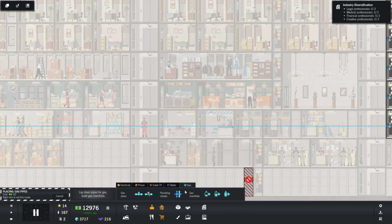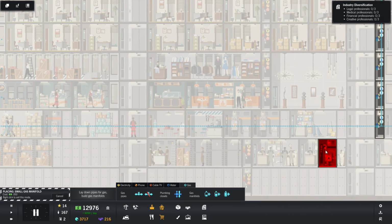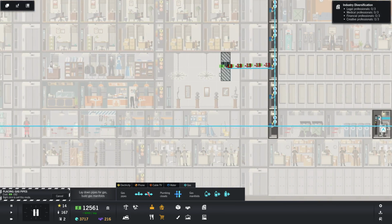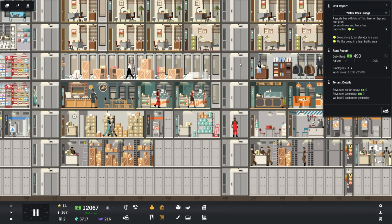And then this is also going to be our first gas adventure as well, which is interesting. So we're going to get this in. We'll just go ahead and stick it in along here in this corner. So that works out very similar to water and everything else really. And that is all the facilities required for this.